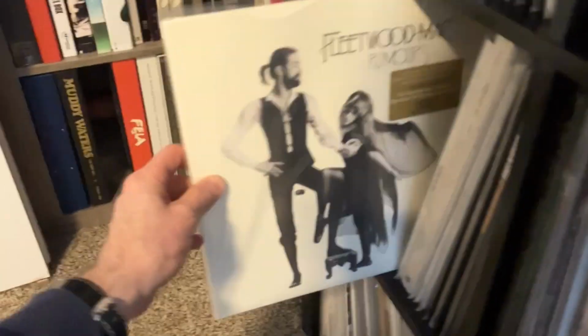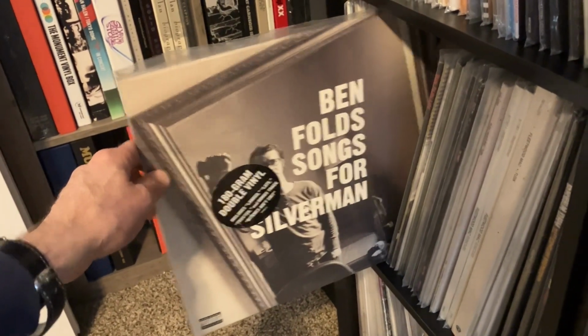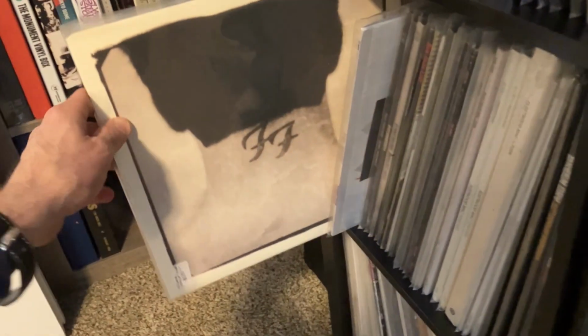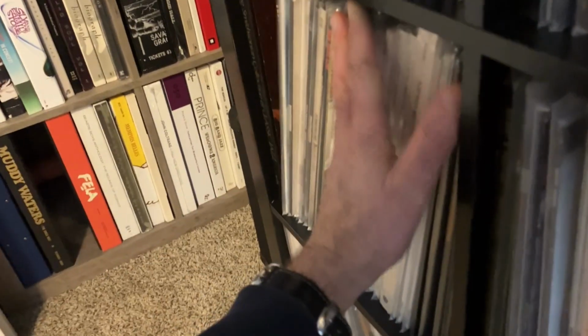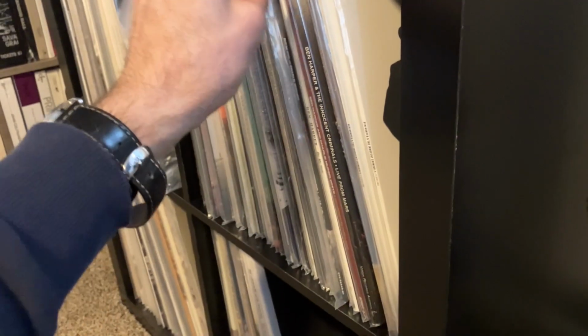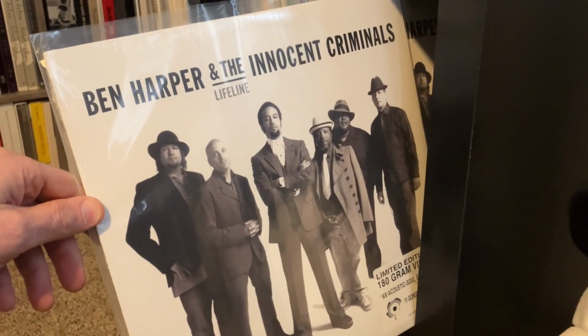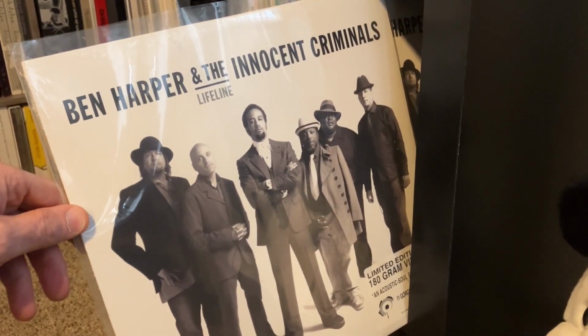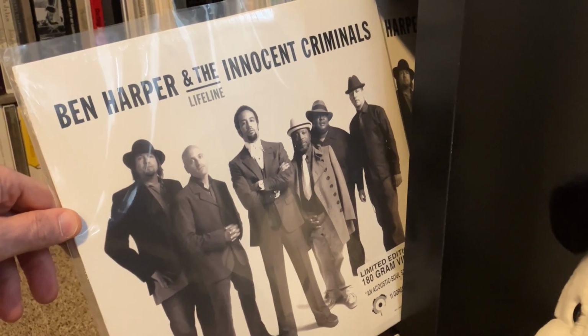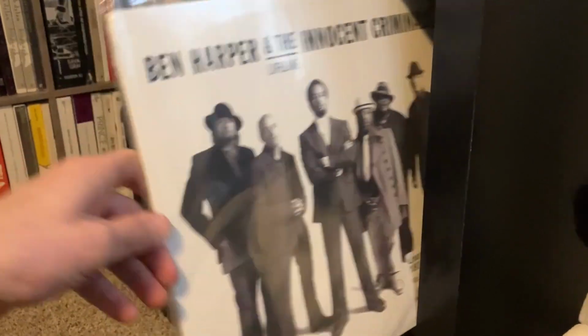Ani DeFranco. Let's go down here, just grab a few more. Fleetwood Mac. Ben Folds, another artist I love. Foo Fighters. David Gray. Ben Harper, another artist I'm crazy about. Live from Mars. This is an amazing album. This was recorded right to analog tape, no overdubs. They recorded it in Paris, I think on a 16-track machine. Beautiful music, great sound.